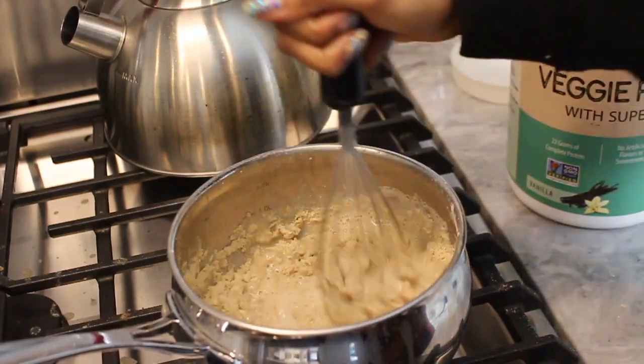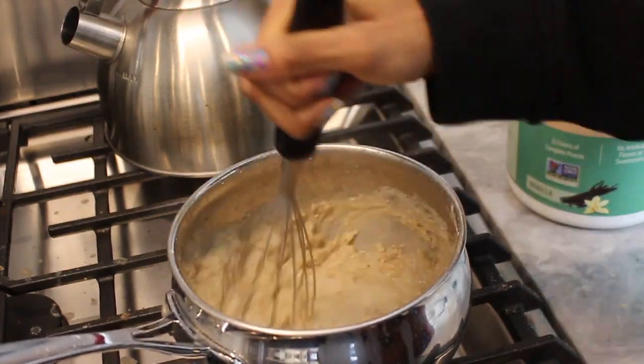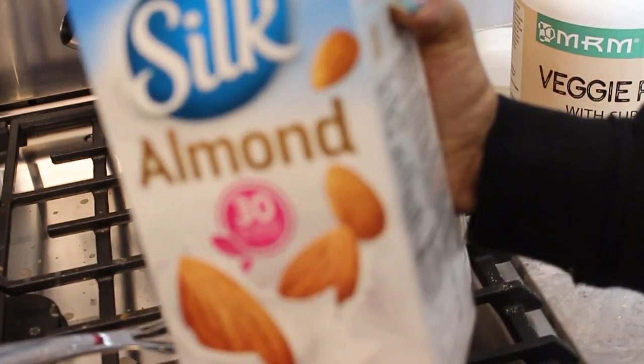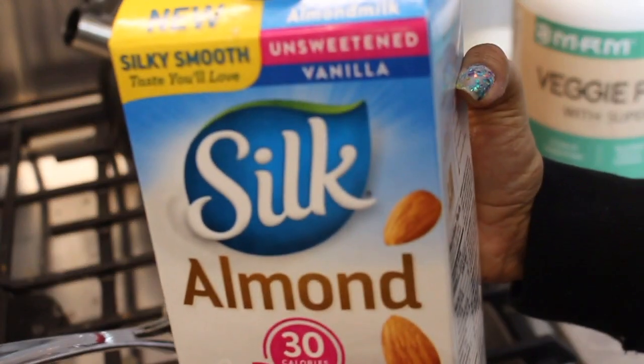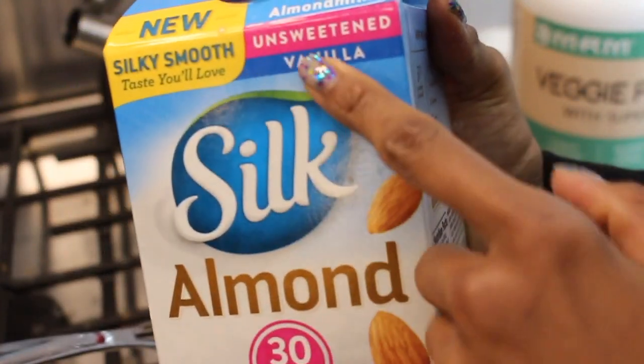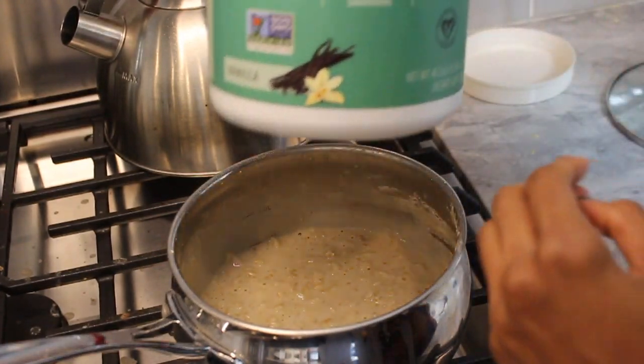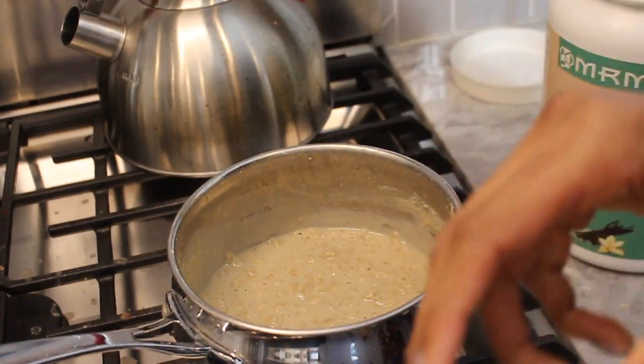Gonna whisk it so I get all of the grainy parts out. I like to add lots of almond milk because it's super creamy. Unsweetened, of course. So this is already sweet because it has stevia from this protein powder. All right.